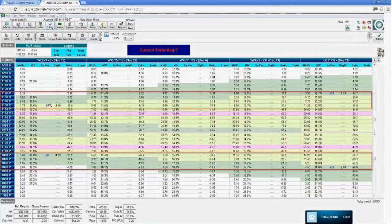Okay, we've got a diagonal spread in the calls. As you can see, we're long. Well, let's start over here. We're short the weekly series, which expires November the 22nd, and we're long the December options that expire December 20th. So we're short the weeklies here, the calls and puts, and we're long the December options. That's a double diagonal, and this is how the trade started out.